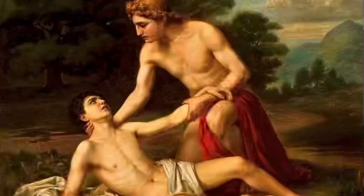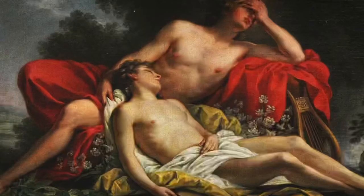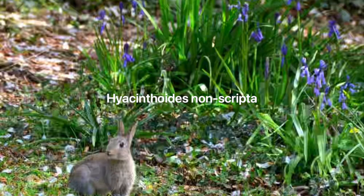The bluebell's Latin name, Hyacinthoides non-scripta, comes from a Greek myth. When the prince Hyacinthus died, the tears of the god Apollo spelt the word alas on the petals of the hyacinth flower that sprung up from his blood.